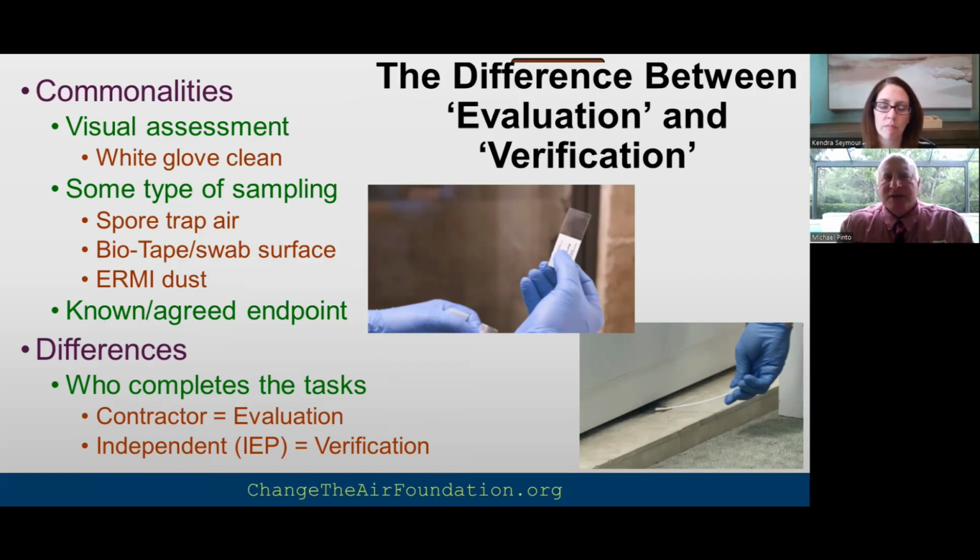Regardless of who's doing the testing, it should involve a visual assessment and a standard that we call white glove clean. There just shouldn't be any visible dust around. After that, typically there is going to be some type of sampling. There's just an array of different sampling methods these days, and it seems to be growing every day. Now you can do mycotoxin sampling, and you can do ERMI and Hertzme style sampling, et cetera, et cetera.